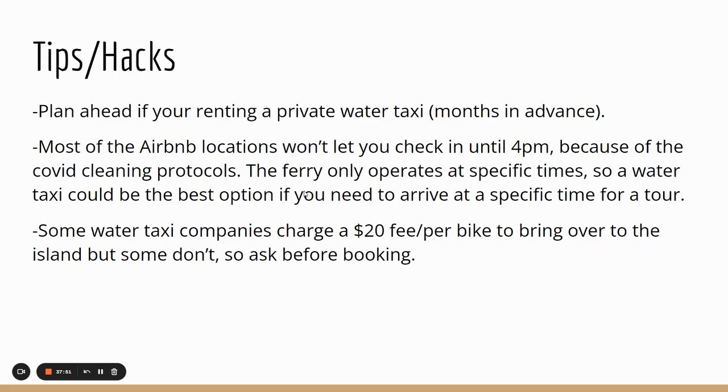So, tips and hacks: you want to plan that water taxi way in advance. Most of the Airbnb locations will not let you check in until 4 p.m. This is because of the COVID cleaning protocols they have in place, which is great. The ferry only operates at specific times, so a water taxi might be the best option if you need to arrive at a specific time to do a tour or things like that.